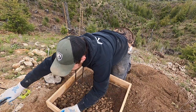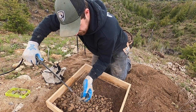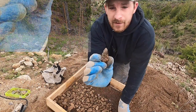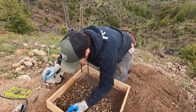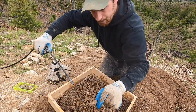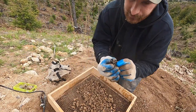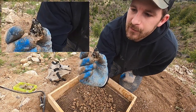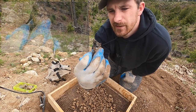Here we go. Let's see. Dirty, but got a little crystal point there. So that's what it looks like right now. Just give it just enough clean. Look at how smoky that is. Definitely a little beaten up. Got some black tourmaline rolling around in there, but a little crystal point. Oh yeah, that side's covered in black tourmaline.